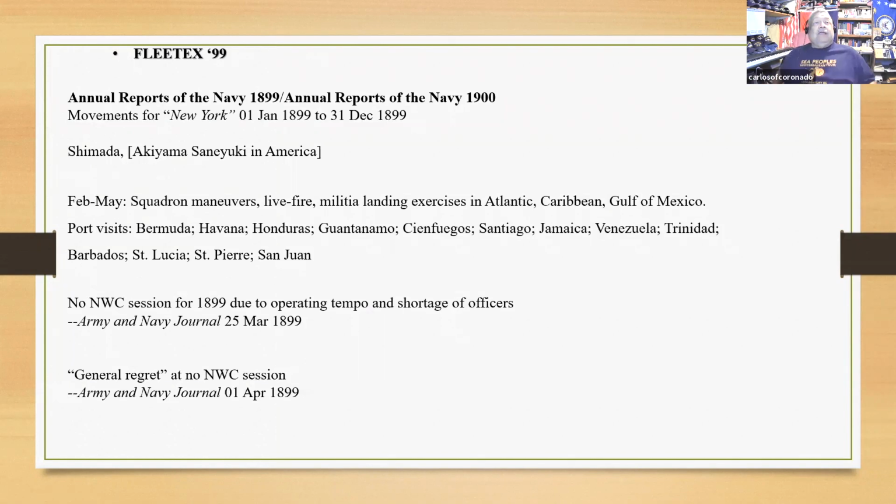Now, I gave it a nautical title here. Problem for those of you who do research is finding out that you don't always get every report in the annual publications. Generally, the annual reports for the Navy, particularly, and other Navy government branches are not published in the year they're about. They're published shortly after the new year starts. So for the USS New York or the Armored Cruiser New York, if you're looking for January 1st to December 31st, you're going to have to look at 2 volumes. However, Shimada covers that in his 1969 book and does a good job, so to speak.